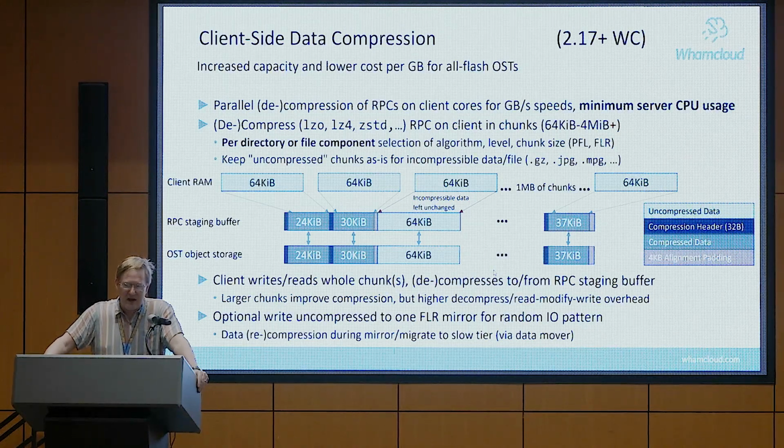In some cases, for better or worse, because of how the client page cache was working, we do have to do some kinds of compression on the server, which has added a little bit of complexity that we didn't quite want initially. But this might be solvable going forward with newer kernels. For the time being, we do have to do some work on the server if you have an unusual IO pattern.